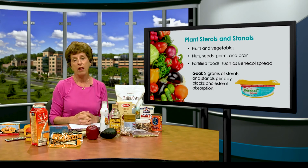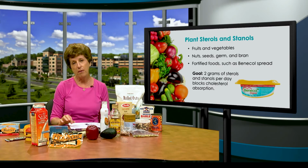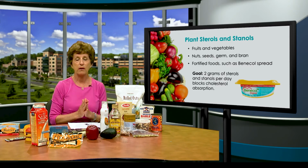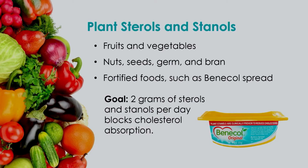So Benecol is an example of a product that has been fortified with the plant sterols or stanols. Benecol is a buttery spread, so anywhere that you would use butter or margarine, you could use Benecol. There is 0.5 gram of the plant sterols per serving, per tablespoon. But the deal is that in order for it to have the helpful benefit, you have to consume 2 grams per day. So that would mean that you would have to have 4 servings.